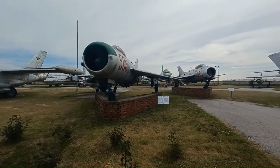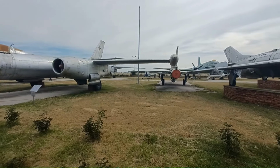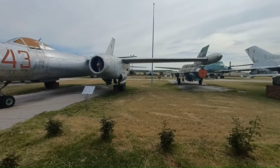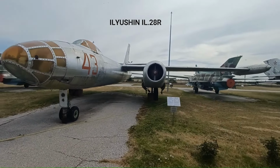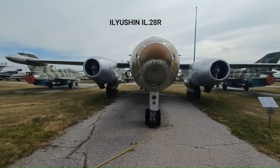Produced from 1957 till 1968. Ilyushin IL-28R, and the NATO name for it was the Beagle. An early jet bomber of the post-war period, it was also licensed built in China as the Harbin H-5. The total production in the USSR was 6,316 aircraft, and over 319 H-5s were built, and some are still flying with North Korea.